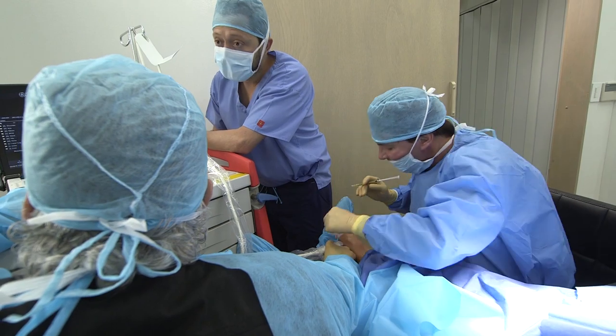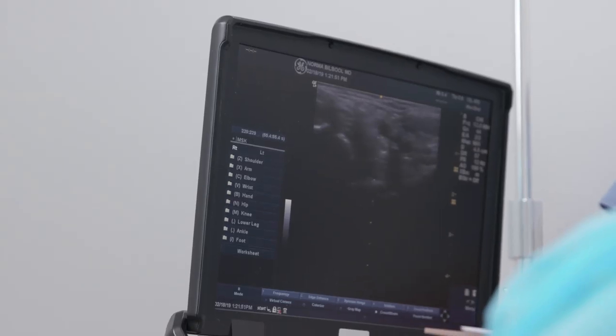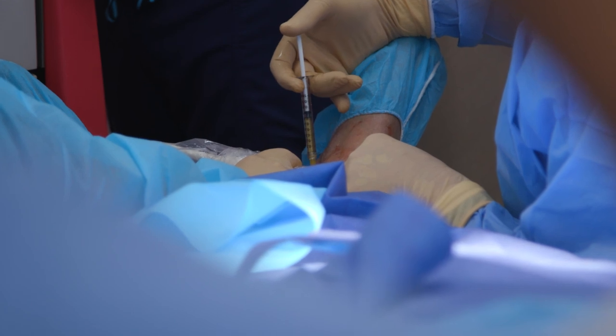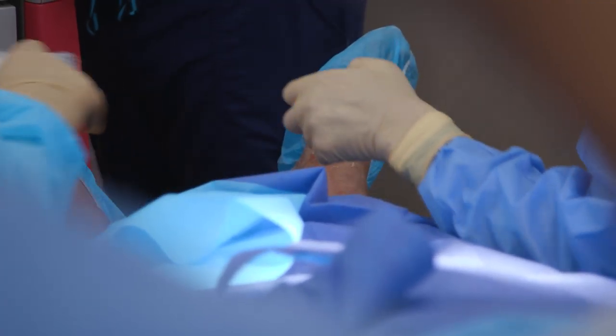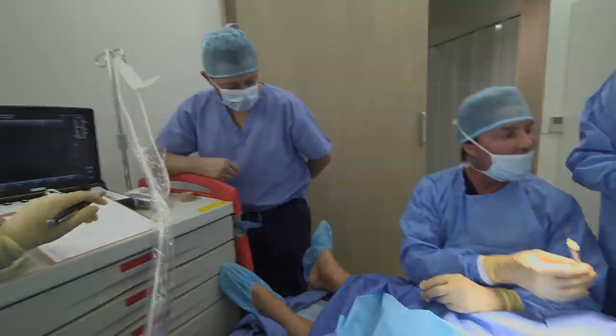I'm on the stage. See here? Go ahead, down. Good, go ahead. All the way in, right there. Okay. Look at that, right? That's where we want to be? There you are. Perfect. Out. Done. That whole leg's done.